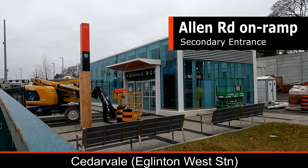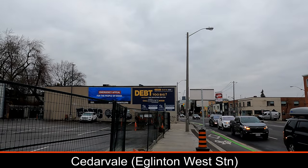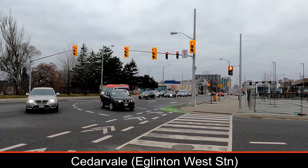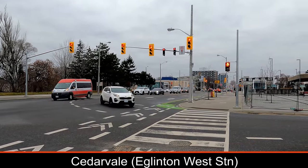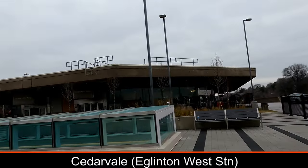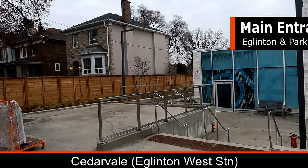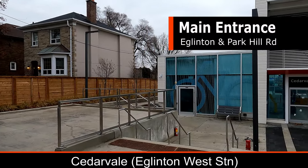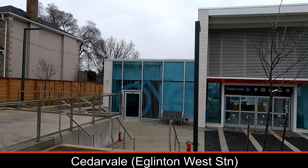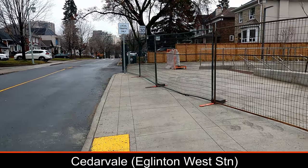Major strides have been made at Cedarvale Station to complete the entrances and reopen the roadway. The north sidewalk and bike lane on Eglinton have been reopened, and the secondary entrance has also been mostly completed. The sidewalk and plaza outside of the station's bus terminal has also been reopened. At the main entrance, most work is complete and the indoor bike storage room is also largely complete. A nice touch is a ramp from the road to sidewalk to make riding a bike to and from the storage room much easier.